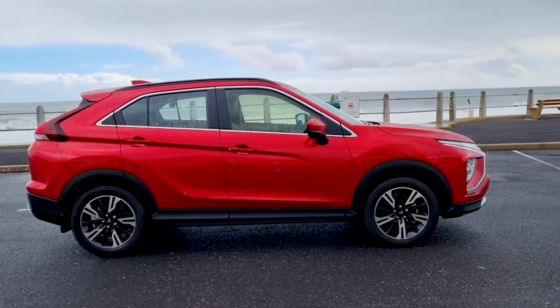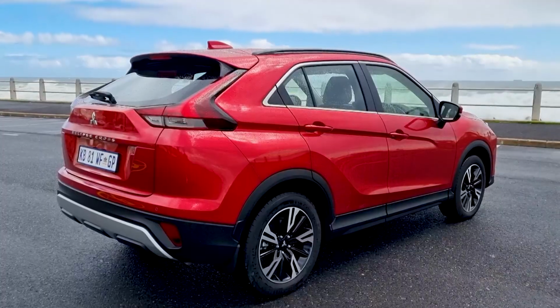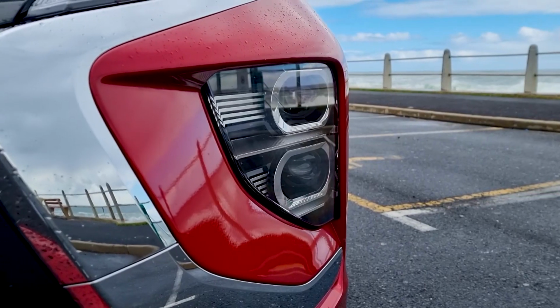But anyways, the Eclipse Cross is Mitsubishi's offering in this segment. It arrived here in 2019, but came only with a rather undesirable, naturally aspirated 2-litre engine. But then later in the year, we got the 1.5-litre turbo. And now, the whole model has had somewhat of a facelift. This update does come at a good time. It has to keep itself quite fresh. And the design beforehand was a little bit polarizing.